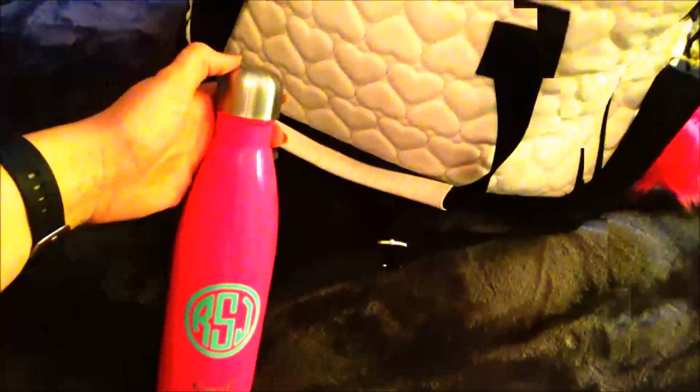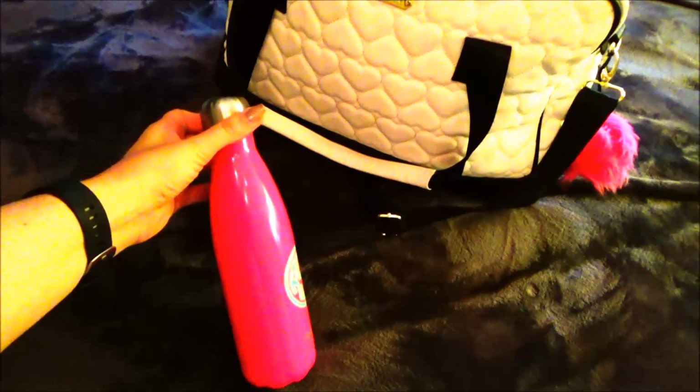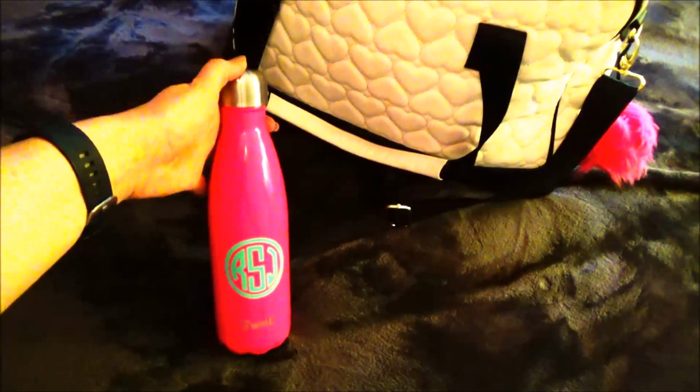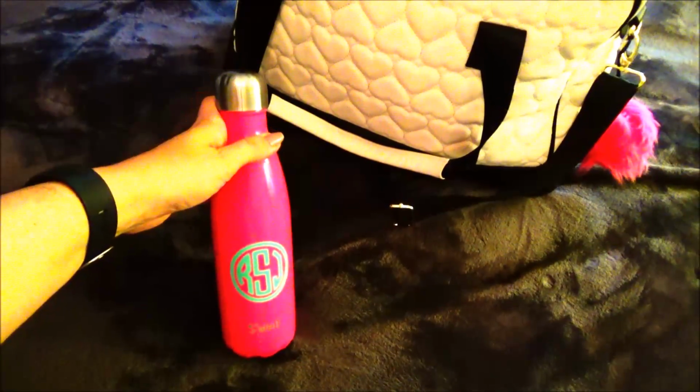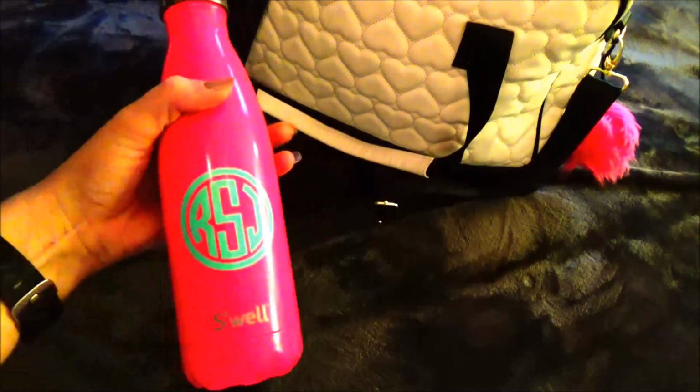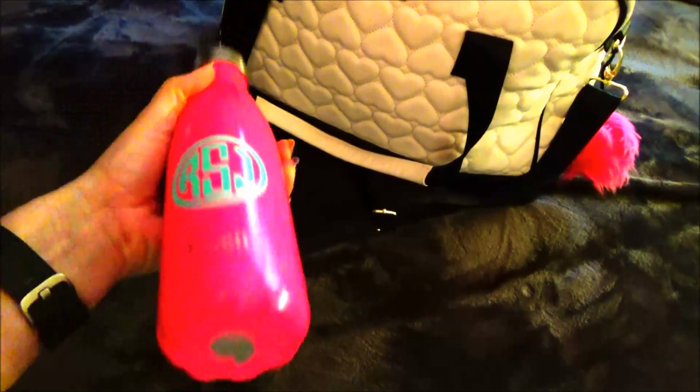This is a water bottle. It can be any type of water bottle. This is a Swell bottle. It was given to me as a gift, and it's monogrammed. But obviously Swell is going to keep your water cold all day long, and there's no condensation on the outside to get inside my bag. And it matches my bag. It matches the palm. So this thing is almost always, and it's full of water now.